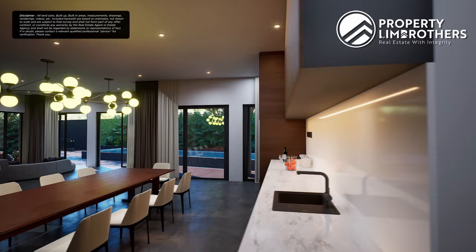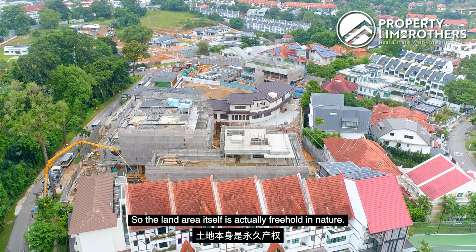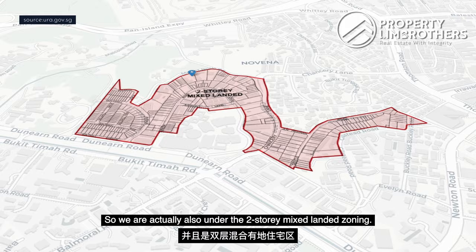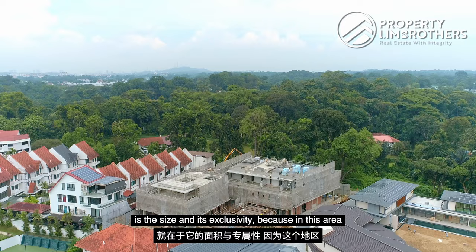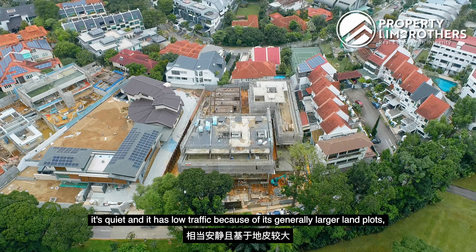So this is actually a redevelopment of a former bungalow that sits on a land area of approximately 30,000 odd square feet. So the land area itself is actually freehold in nature. So we are actually also under the two-storey mixed landed zoning. So what people really love about this Gold Hill area is the size and its exclusivity, because in this area it's quiet and it has low traffic because of its generally larger land plots as well as the low population density.